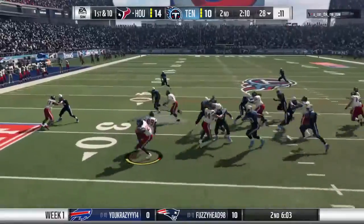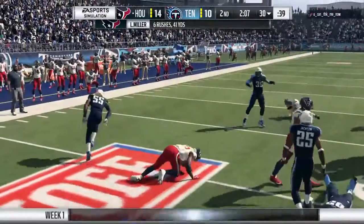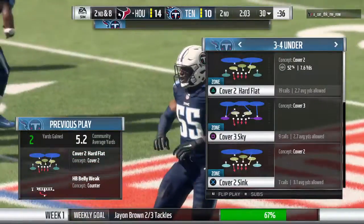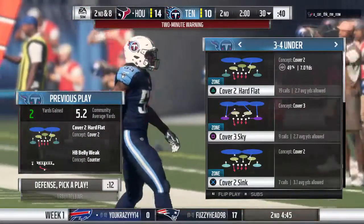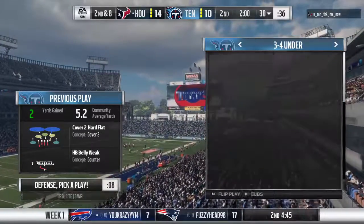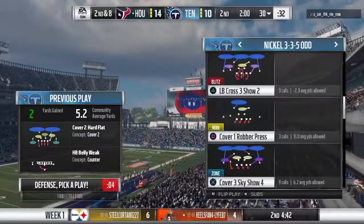They keep it on the ground. This time it's Miller. They'll only get a couple up to about the 30. Two minutes to play here in the first half. Back to Tennessee after this.